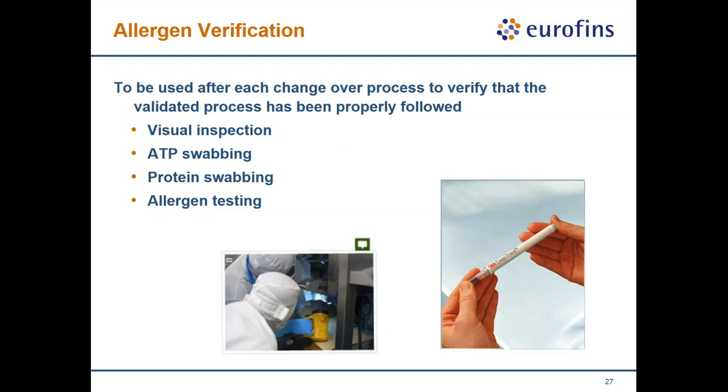So, some tools that you can use for allergen verification testing. Again, we talked about visual inspection, and the sensitivity of this is in the eyes of the beholder, literally. But if you can visually see gross levels of food residue on a surface, I think it's safe to say that the allergen has not been properly removed. We talked about ATP swabbing and allergen swabbing. Because there are so many allergen-specific test kits out there, I think it's reasonable to make the assumption that using these for your allergen verification activities is the right thing to do.